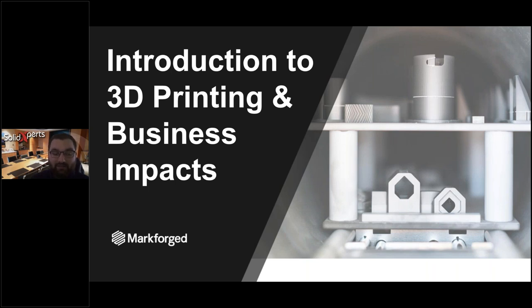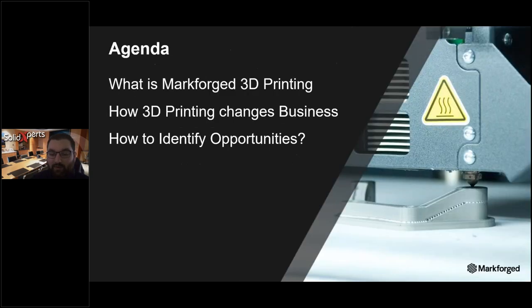Because a lot of these presentations are focused on specific aspects of the mechanical engineering or on the software. What I want to do is take a step back and get a more broad sense of what the Markforged portfolio has to offer and why it is the talk of the town, why we're here today to discuss. So without further ado, we'll go ahead and jump into our agenda.